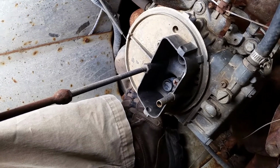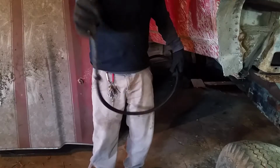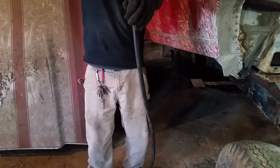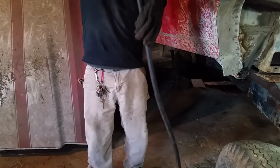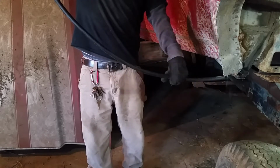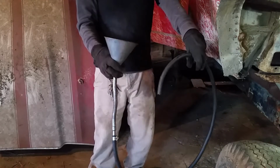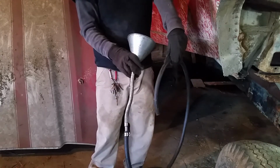This is really disappointing. It might not be seized. Go set that back up for the spark plug. So we've got a funnel, it's not bolted into the frame. Hose clamped to about 4 foot of fuel line. This is how we're going to get ATF into the cylinders.